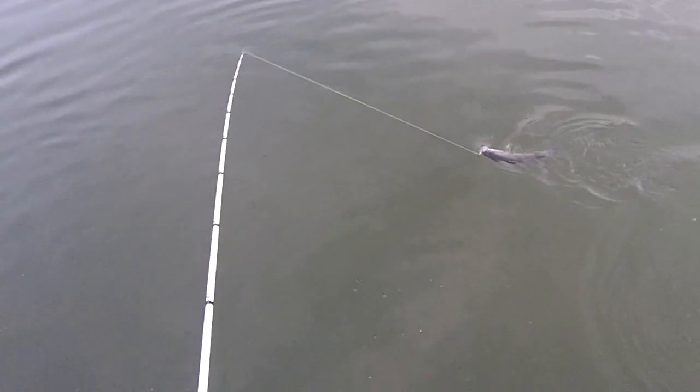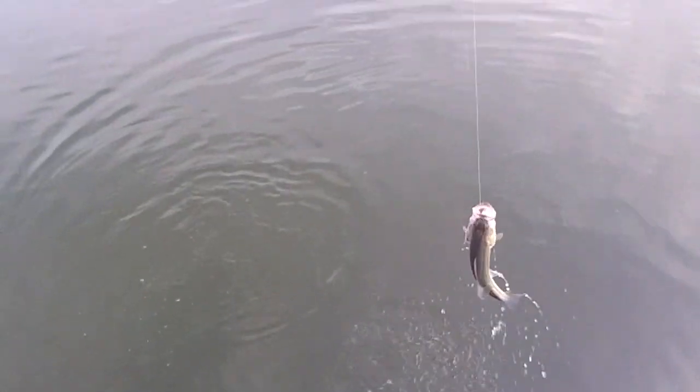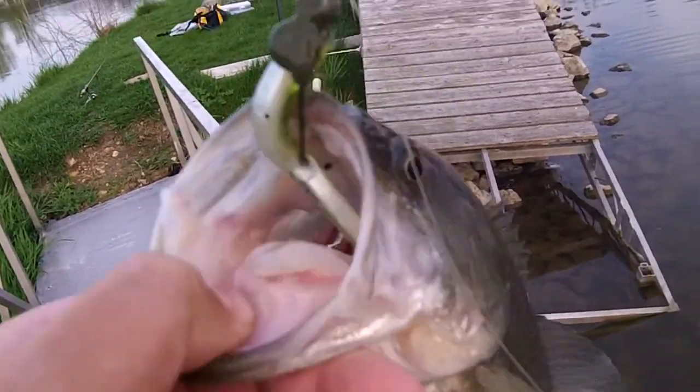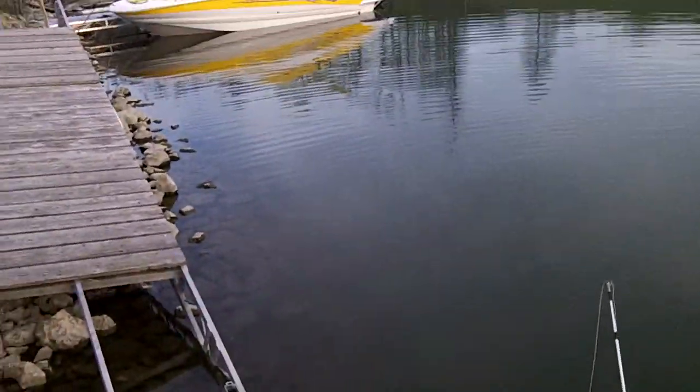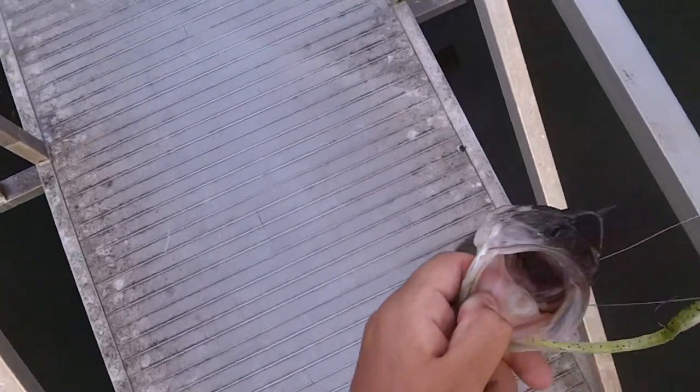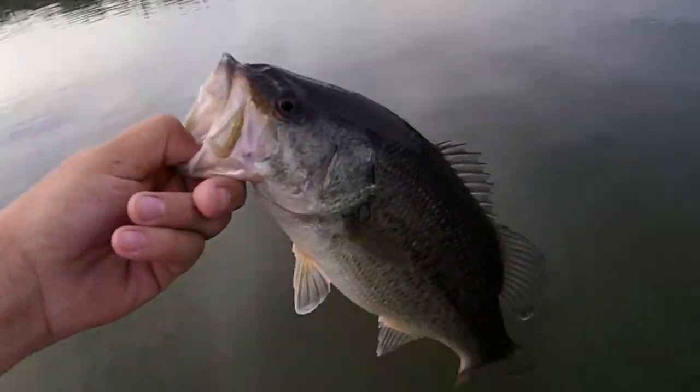Another bass on, guys. This is on the 5-inch Finicky Tickler on a shaky head. Go. This is again the 5-inch Finicky Tickler, and it's in baby bass color. Wanted that bait. Decent fish, not bad. Little pounder, we'll take them. I believe that's on a Mega Strike shaky head. It's got a 3/0 hook on there, and it's 1/4 ounce, I believe. Little pounder there. Get him back.